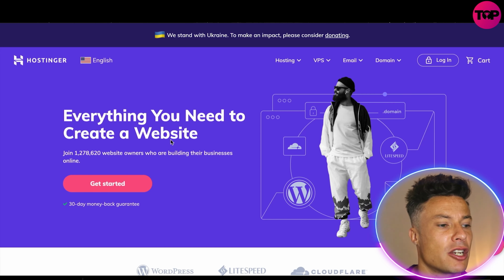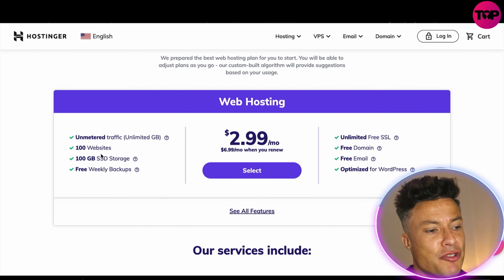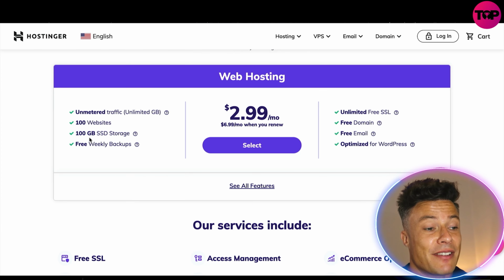So everything you need to create a website. Currently, there's over 1.2 million websites using Hostinger, so you obviously understand that it's a pretty solid platform. In terms of satisfaction, you can see across on Trustpilot, it's got a score of 4.5, which is pretty high. Google 4.8, and then across the board. So all in one web hosting, the best web hosting plan for you to start. Unmetered traffic, up to 100 websites, 100 gigabytes of SSD storage, and free weekly backups.